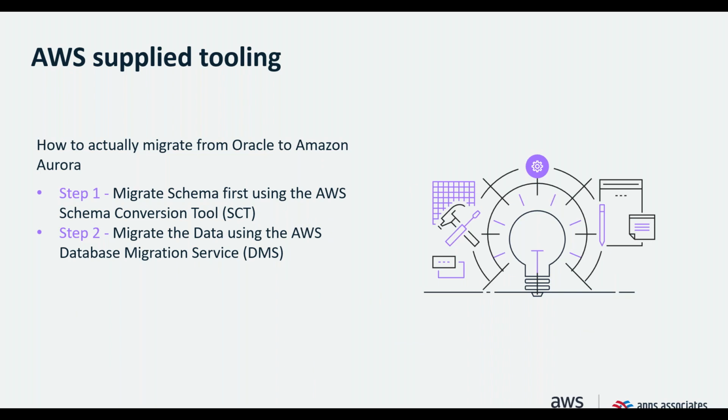AWS has supplied tooling that they've made available to customers to help enable them to migrate off of these commercial database engines into Amazon Aurora. These two tools are the Schema Conversion Tool and the Database Migration Service. And it's actually a two-step process.